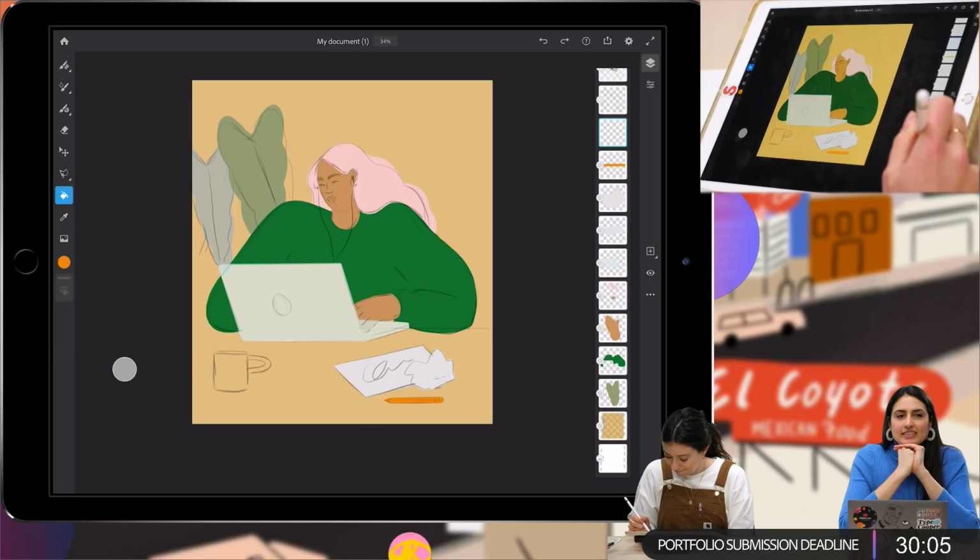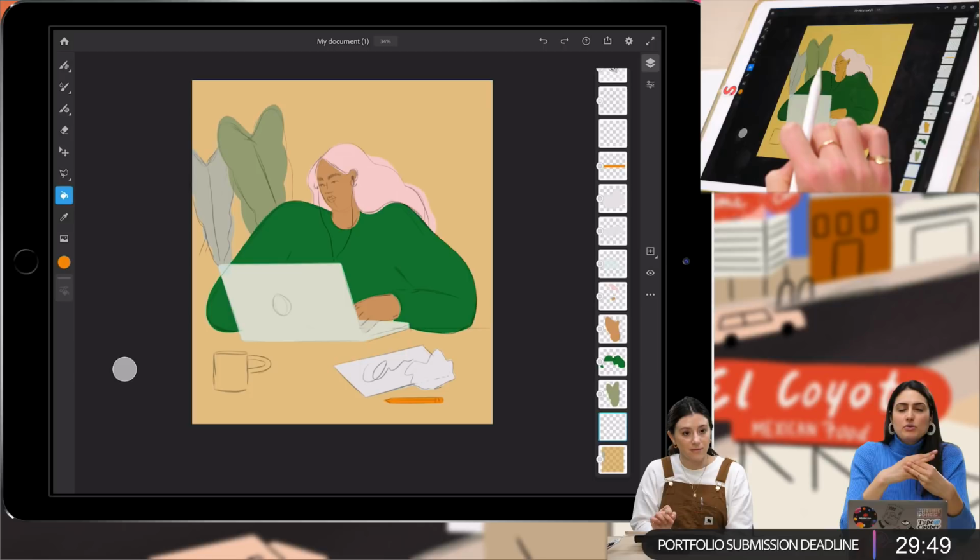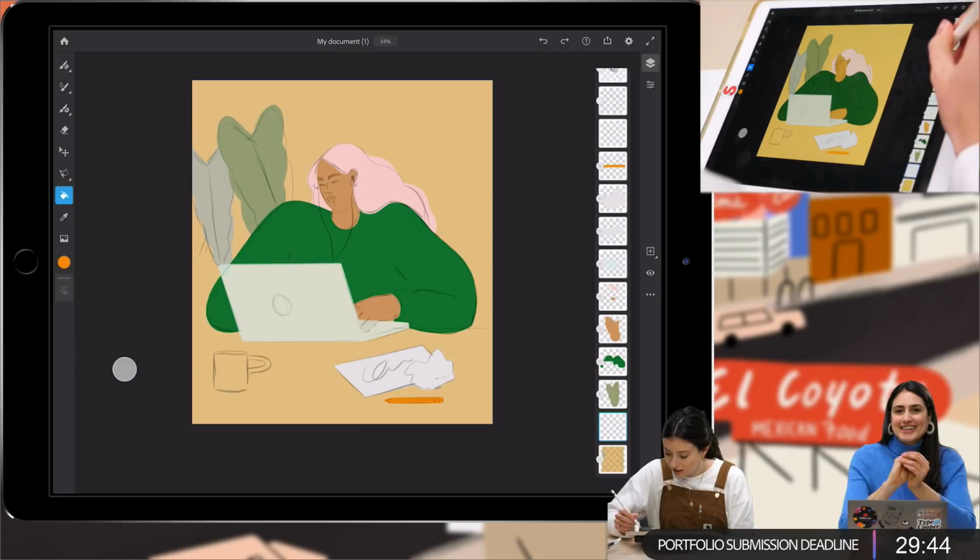Jose says purple. Anthony says blue. Amanda says mint with dots. Ooh, I like that idea. Yeah, a little texture. That could be really fun. Everyone's gravitating towards cool colors. That's a trend. Yeah, let's give that a play around in there.